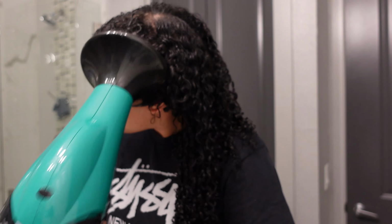Also, I am about halfway done. My hair is still very much wet, especially my roots, but that was the goal. Now that I've gotten a little bit drier, as you can see, it's shrunk up a little bit. I'm now gonna flip my head over and dry pretty much like this.